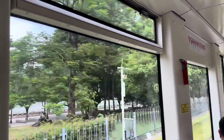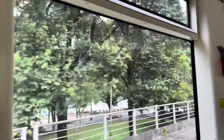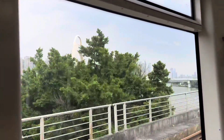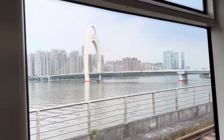We're heading past the Lieda Bridge now, which is also the name of the next stop. The next station is Lieda Bridge South. Correctly, Lieda Bridge South. Here it is. Lieda Bridge.